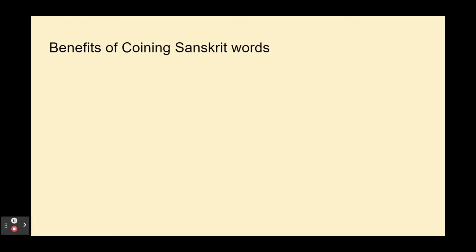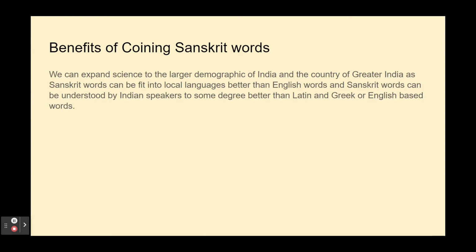What's the benefit of coining Sanskrit words? We can expand science to the larger demographic of India and the country of Greater India, as Sanskrit words can be fit into local languages better than English words, and Sanskrit words can be understood by Indian speakers to some degree better than Latin or Greek or English-based words.